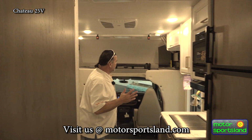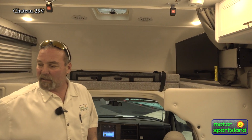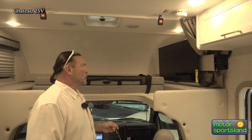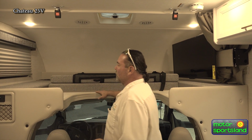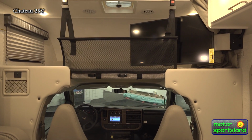Coming into this front area, we'll start at the front. TV, that'll swing out on an arm, so you can actually have access to watch this from realistically even the bedroom if you wanted to. The dinette here, this will be your front bed area. Top bed area, it also becomes great storage area for a lot of folks.